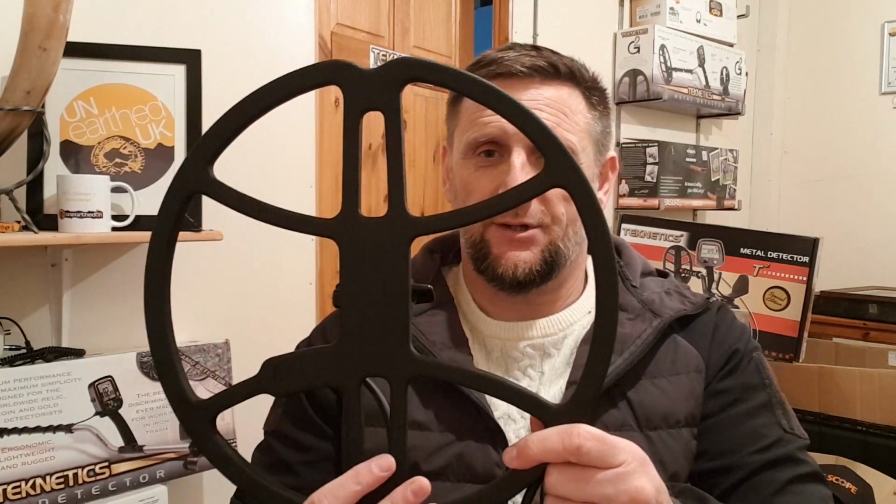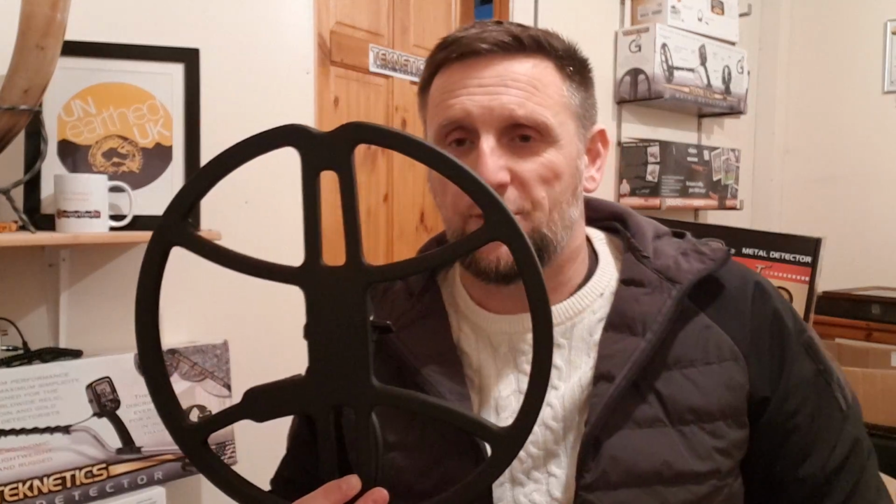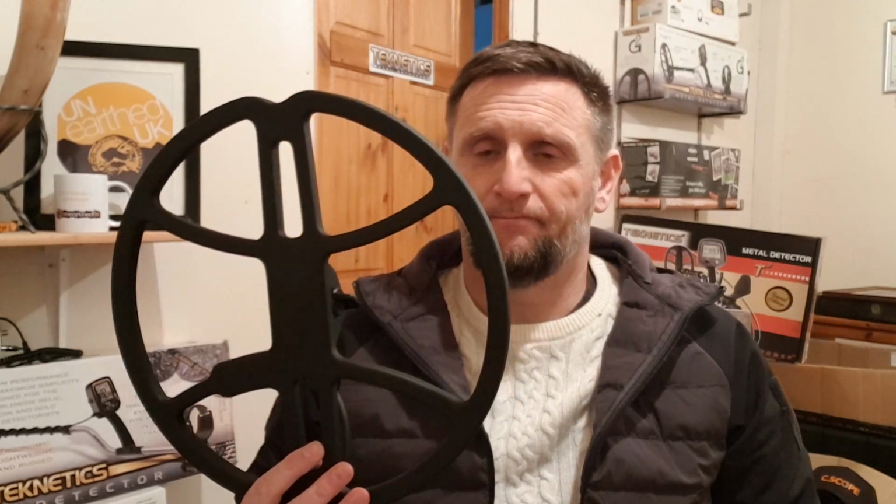Now, the one thing I'm going to show first and foremost is the new search coils that have arrived. As you can see, that looks a bit of a beast on the screen, doesn't it? If I come back a little bit, it's actually a 13-inch DD coil. This is one of, I think, 5 different sizes that this manufacturer of coils makes. So as you can see, there's the coil itself.